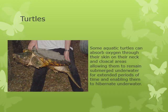What kind of turtle is that? That's a snapper, isn't it? Don't mess with snapping turtles. Sidebar, don't mess with snapping turtles. They will mess you up.